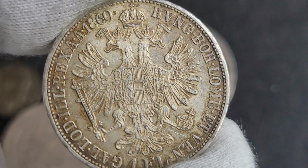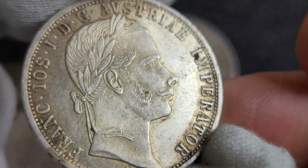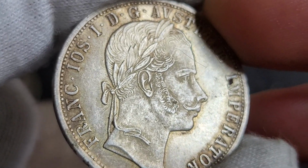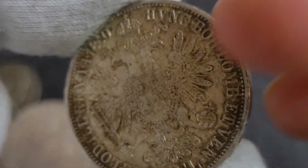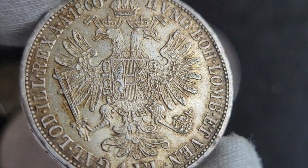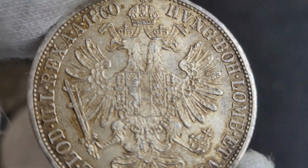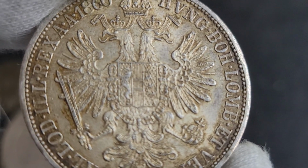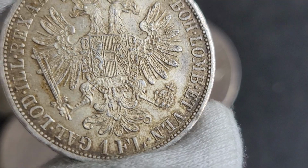Okay, the 1860 with Franz Joseph. So that's that guy there. That's why it's got Franz Joseph the First. And this one's probably in EF condition, I would say. They're almost uncirculated. So 1860. Do we have any mintage figures? Yes. We need to find out what the mint is.